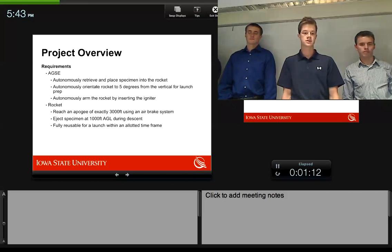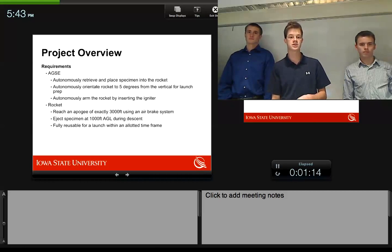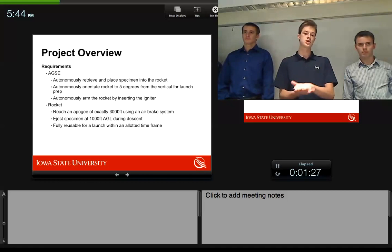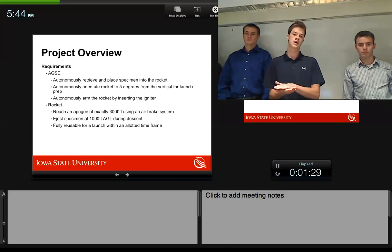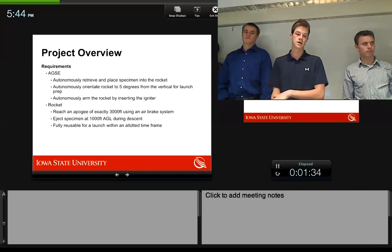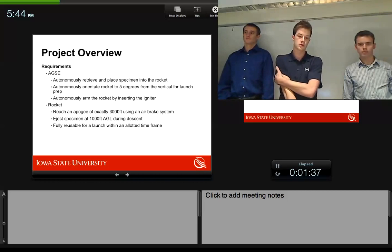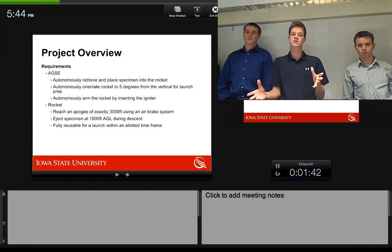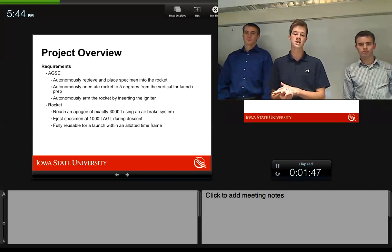The rocket team's specific requirements are to reach an apogee of exactly 3,000 feet using an air brake system. Now, air brake system is not a requirement. That's something that we chose to use to achieve this requirement. And then we're also required to eject the specimen at approximately 1,000 feet above ground level during the rocket's descent. We also are in charge of having a fully reusable rocket system so that it could be reprimed with a new motor, put back together upon descent, and fired off again.